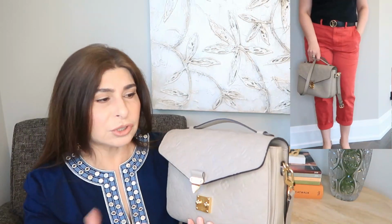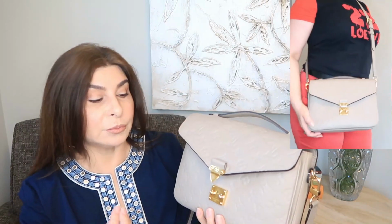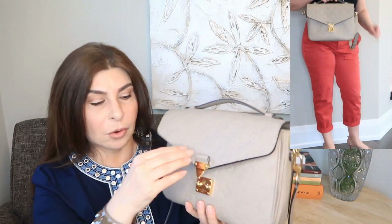Very, very neutral, goes absolutely with everything, and I love pretty much everything about this handbag. It's soft, it could be casual, it could be dressy, whatever. What I really hate about Pochette Matisse is this lock.